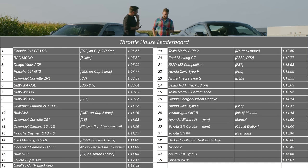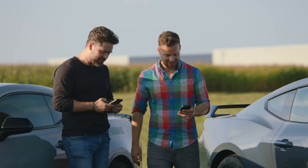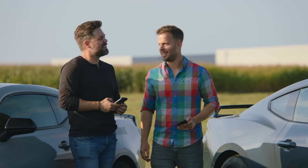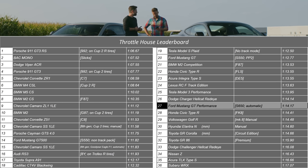It wasn't really anywhere near that quick. Okay. I'm guessing mid-113s, sort of around the RCF Track Edition. It was a 114.17. Wow, okay.